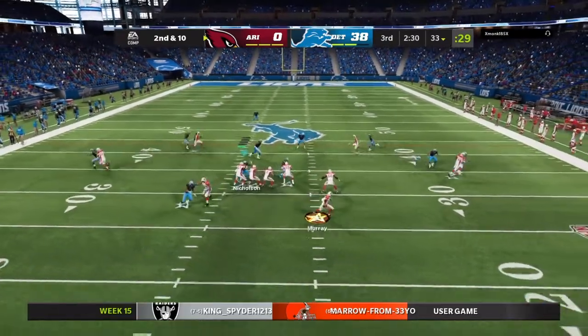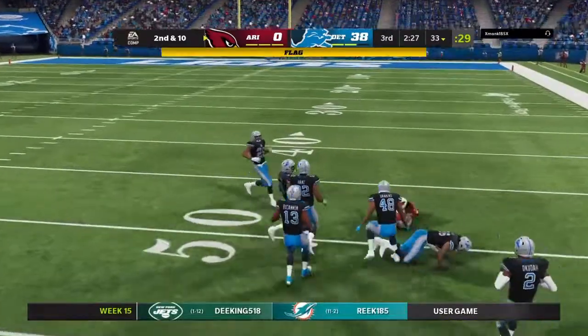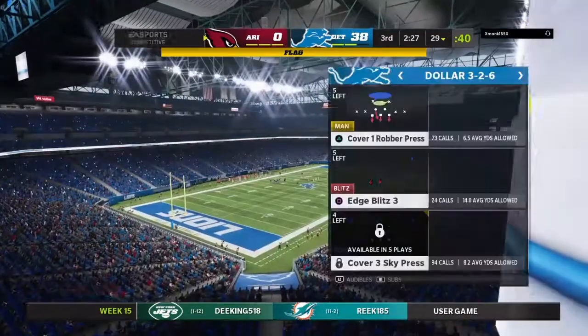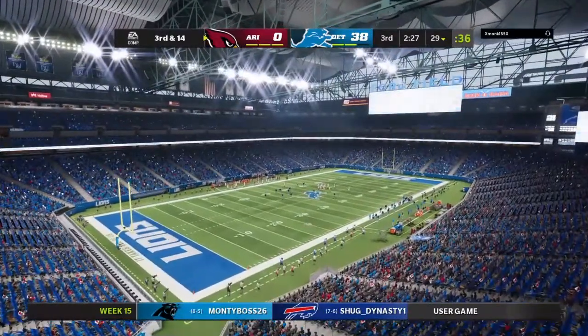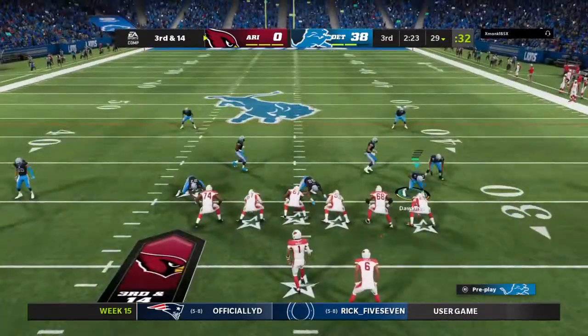Throwing again on 2nd and 10. Murray escaping the pressure right. And this is caught. A spectacular one-handed grab there. So a decent gain, but all for naught on the penalty. It's too bad, isn't it? They were feeling pretty good about it. Only people celebrating, the guys who just gave up that play.